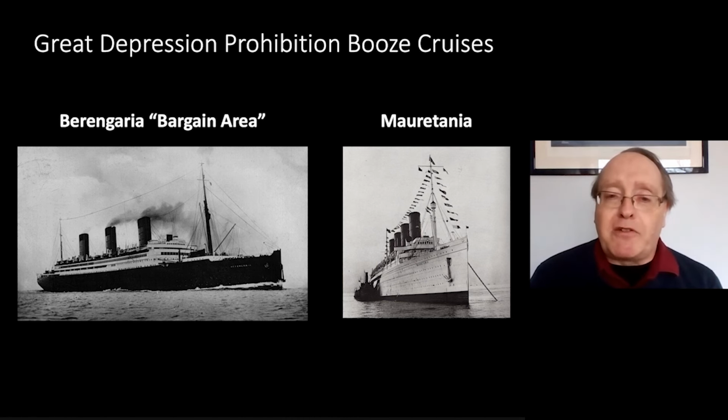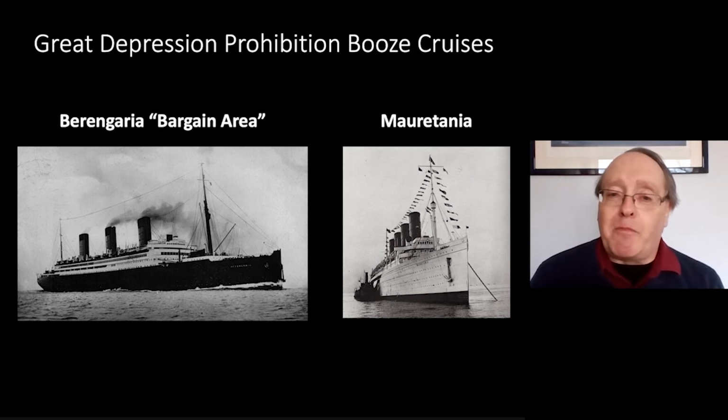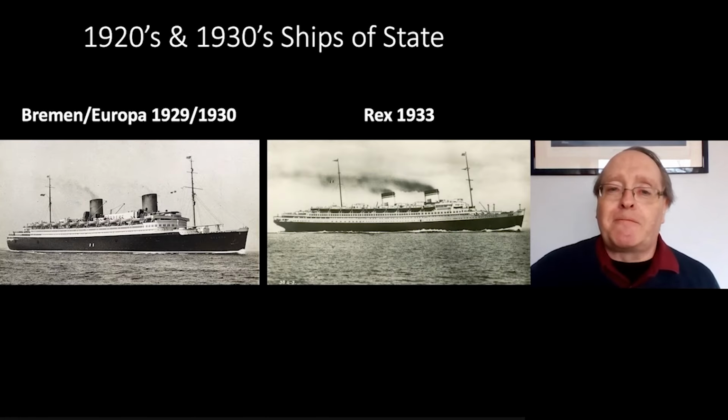And because they could sail outside of US territorial waters, into international waters, they were allowed to sell liquor. And hence the popular name came that these cruises were booze cruises. And they were exceedingly popular with the United States clientele, and they certainly kept a number of these older passenger ships in service with the steamship lines.